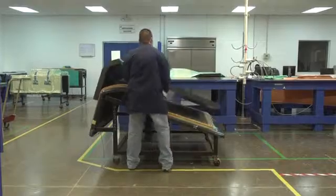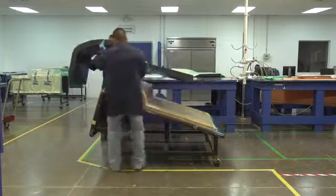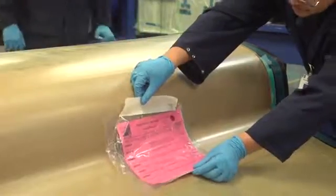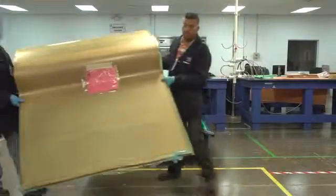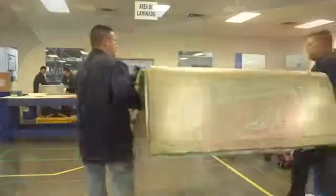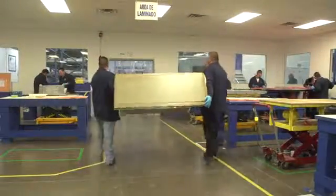This allows atmospheric pressure to compress the part during the cure cycle and ensures a very strong bond of the part with no voids. These parts are loaded into a high temperature oven that is computer controlled and balanced to ensure constant temperatures throughout the curing cycle.